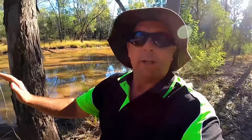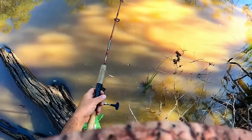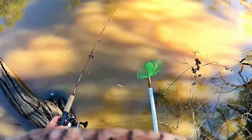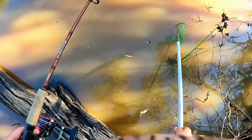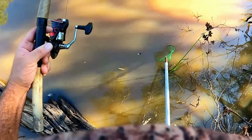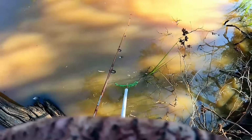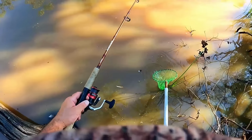What have we got here? He's brought me right up into here, the little bugger. Where are you? What's he doing? He's going all over the place. The next place he's going is into my net. Oh, he's going up into a log. Has he? It feels like it's coming. I'll try and drag him out on a different angle.